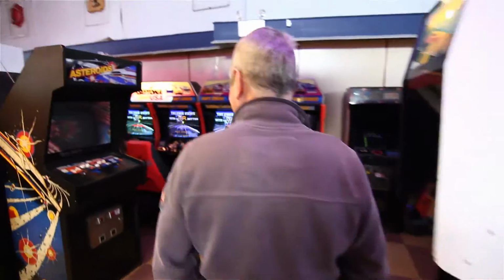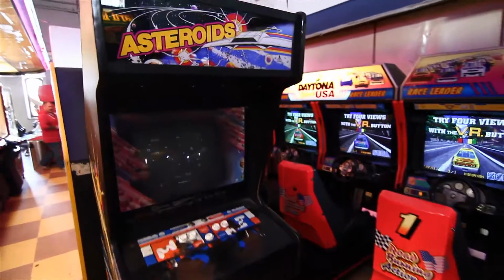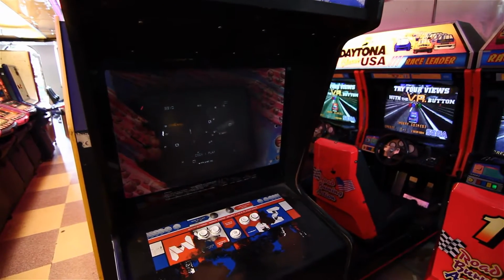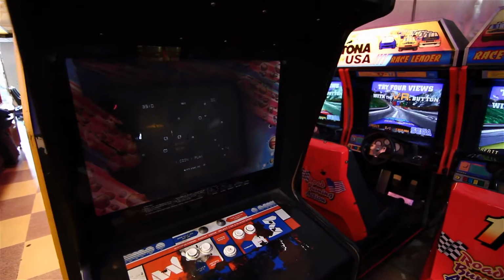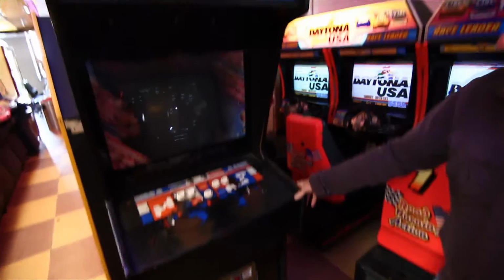The Asteroids, we put on 50p play this year. We'd done 20p play up to this year. We've got House of the Dead, that's the original game. That Asteroids is all original cabinet, original monitor, everything.